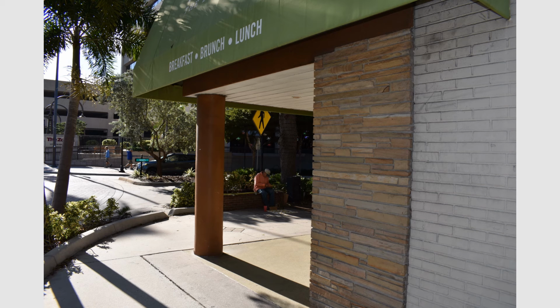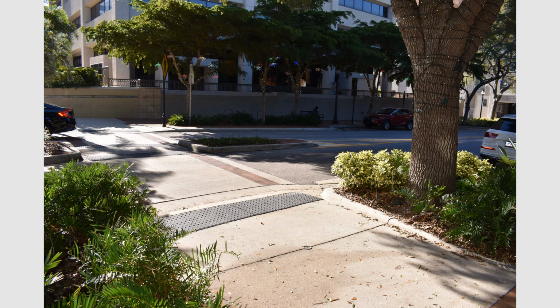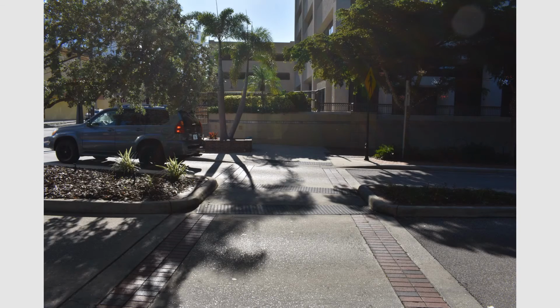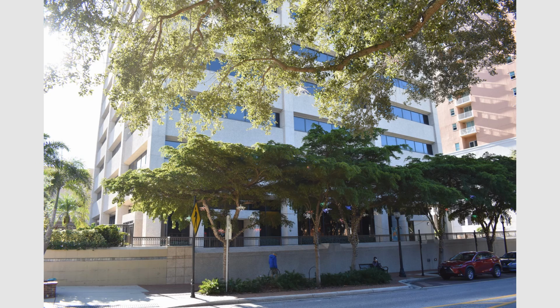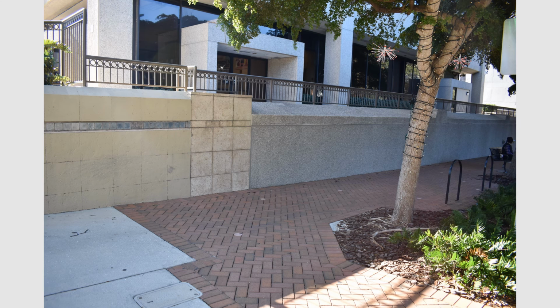We are turning the corner onto Lower Main Street and then crossing the street. Turn left just ahead. Here's the crosswalk. The first telephone was housed in a wood building on the corner of Main Street and Pineapple Avenue. In 1905, Gillespie built the first cement block building here. The Zenith building now stands in the same area. Turn right onto the sidewalk.